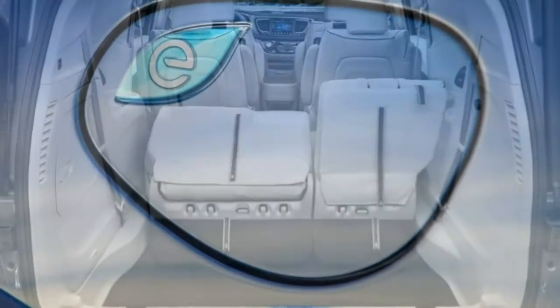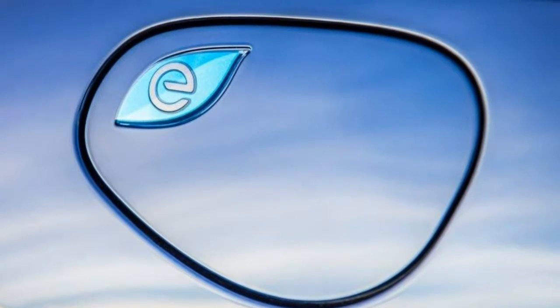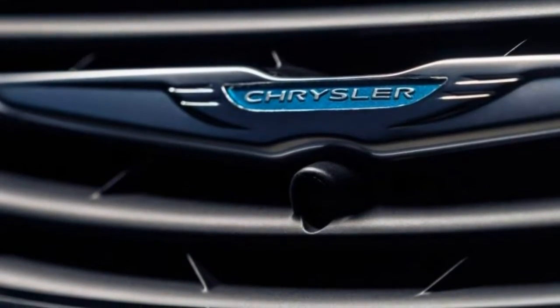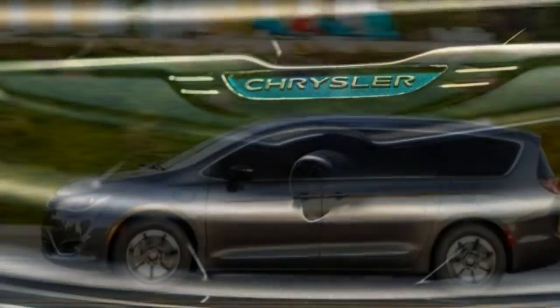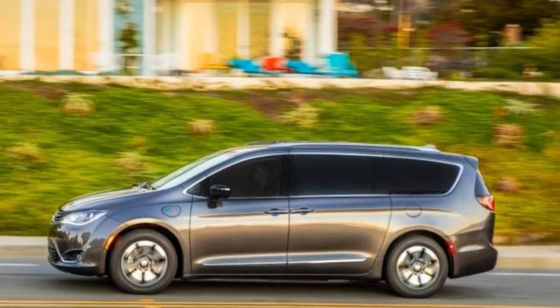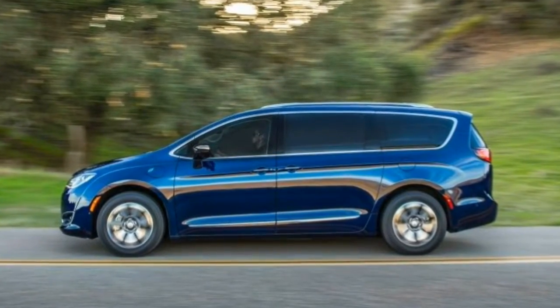Standard on the Limited and optional on the other models is a secondary driver key that Chrysler calls KeySense. Intended for younger drivers and valets, this key starts the car in a mode that limits top speed and volume, keeps all driver aids activated and restricts user-defined satellite radio channels.